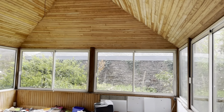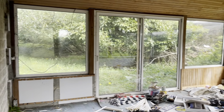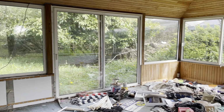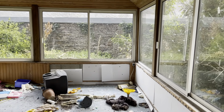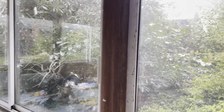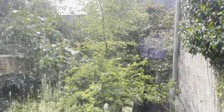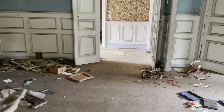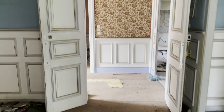This is a side extension and it's a conservatory. Sliding patio doors out to the back and opening windows to the side and front. A little bit of the front garden, which is overgrown to the side of the house. Back through the lounge dining room.